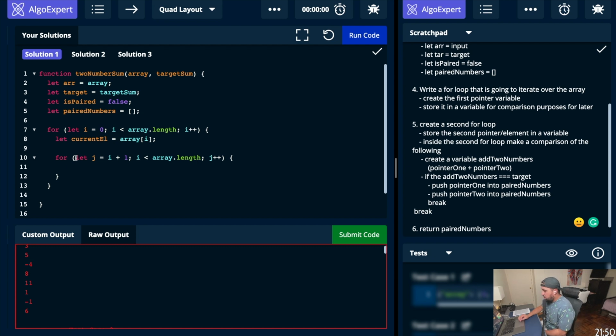So let me go over this one more time here. So we're saying for let j is the second pointer. The second pointer starts at i plus 1. The condition is j, which is i plus 1, the second element, is less than the array.length, not i. We're working with j. Okay. Hopefully. And then we increment. All right, cool. That may work.